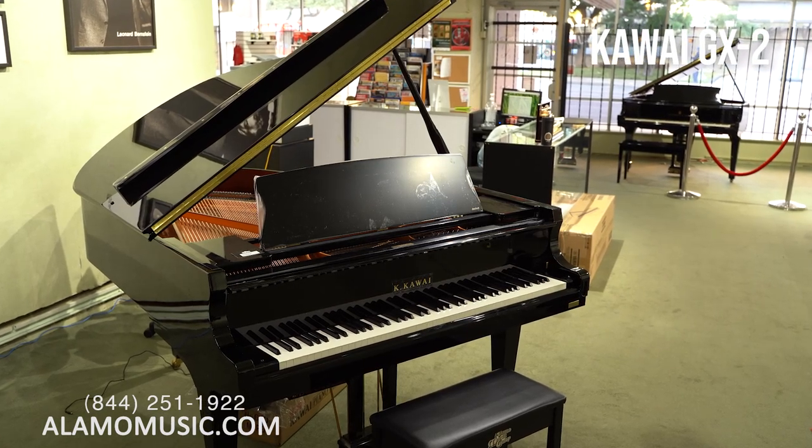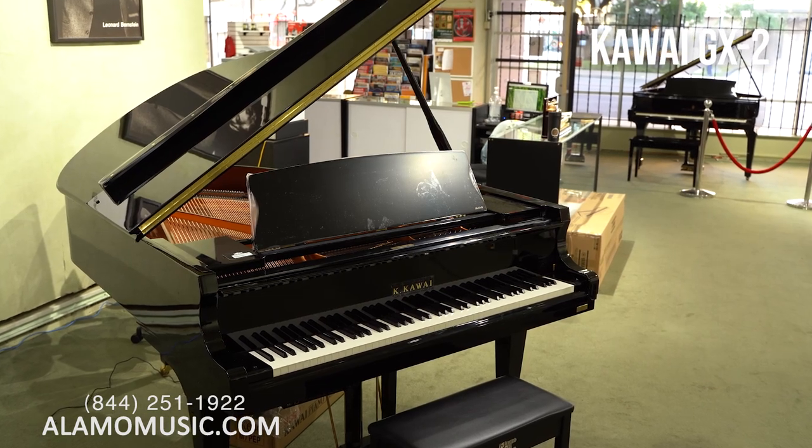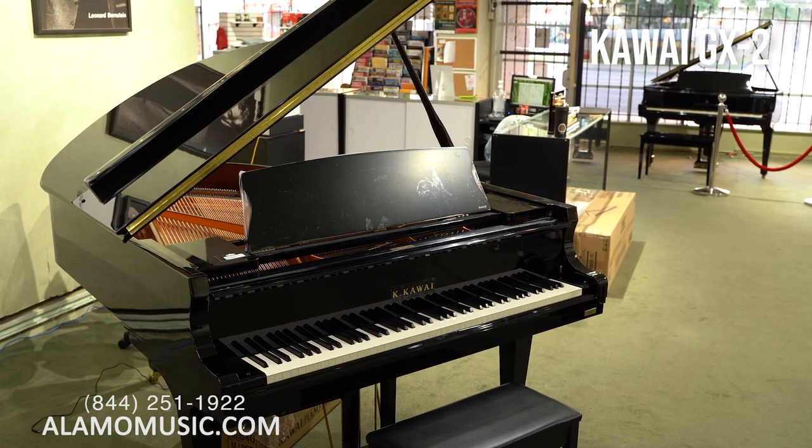One of the most sought after instruments that you see in studios and churches and households, and really just sought after because this has a rich history, starting as the number 500, which is what the original 5'10" Kawai was called. We see them come in sometimes where it says like No. 500. It's a 5'10", eventually switched over to a KG2. So there's that 2. The KG2s, you see them everywhere.